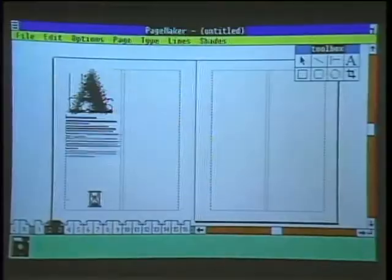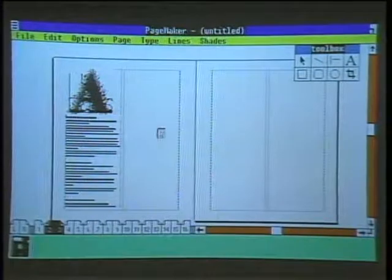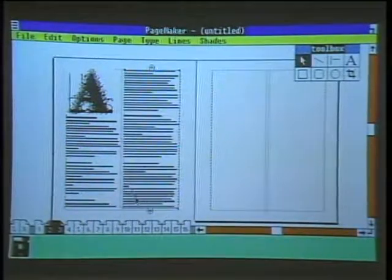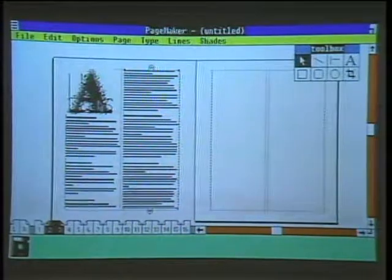And if this was justified text, it would actually hyphenate the text for me. We're going to flow it into that column. I have a little more text, so I'm going to click on the plus at the bottom of the first column and then bring it over into the second column. Now we're working in a reduced size on a double spread here.